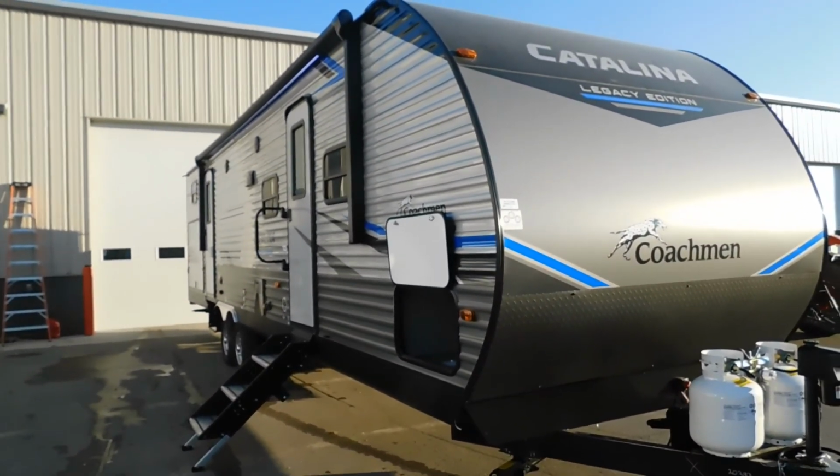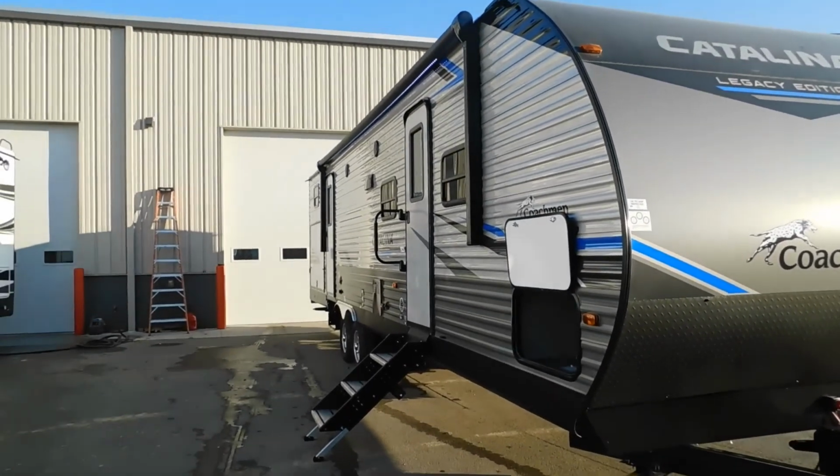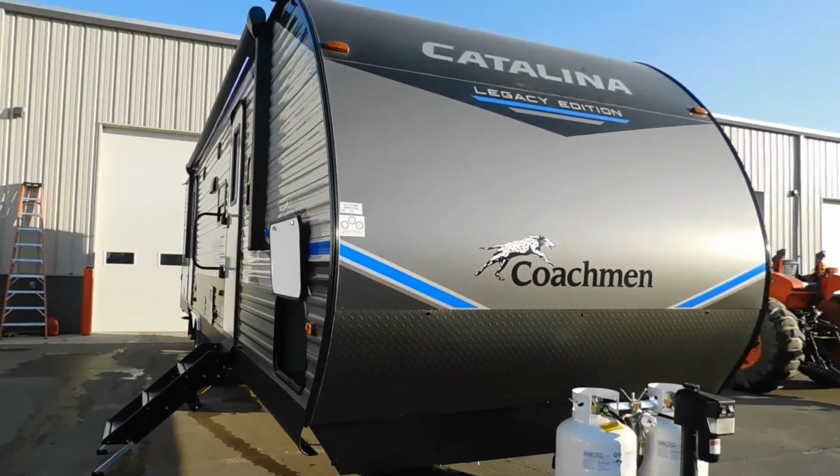A couple of things I want you to take into consideration. Of course, your awning here, how far that's going to need to come out, and your outdoor kitchen at the rear there. Leave room for your campsite.